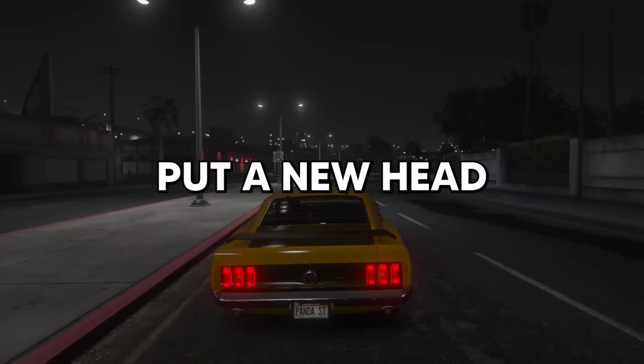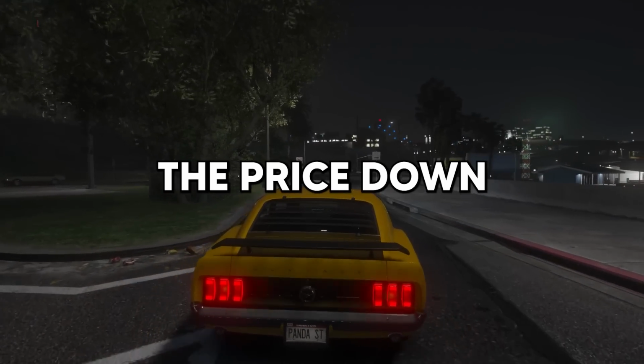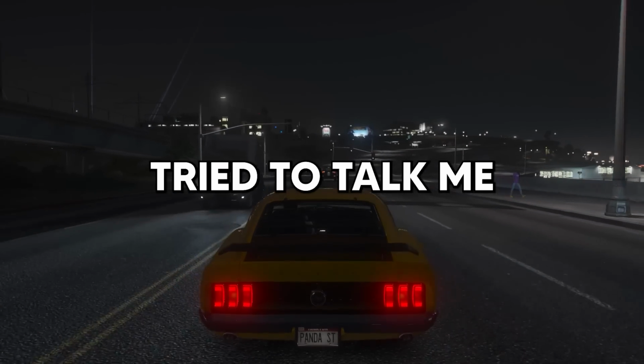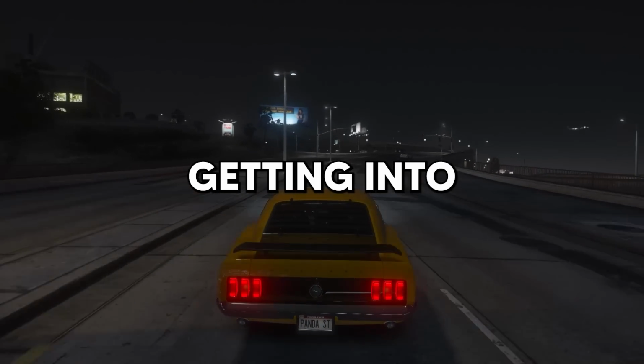I wanted to put a new head unit and reverse camera into a used car I recently bought, and I knocked the price down from $1,200 installed to $400 and still got everything I wanted. So many people tried to talk me out of going the cheap route, but I did my homework and I knew exactly what I was getting into.